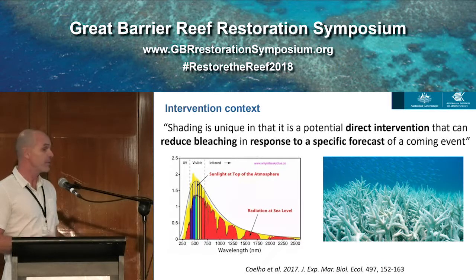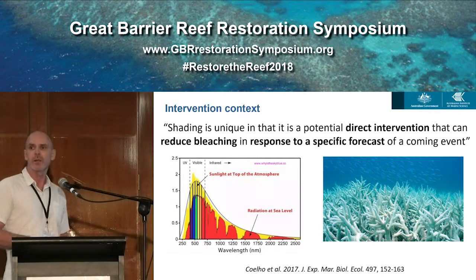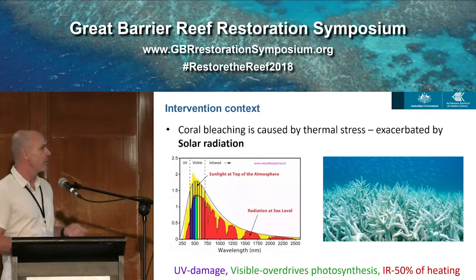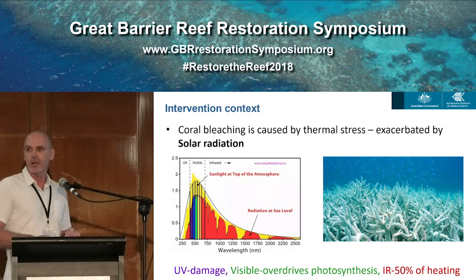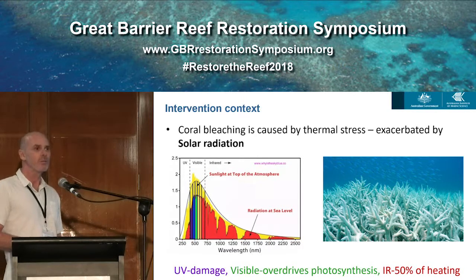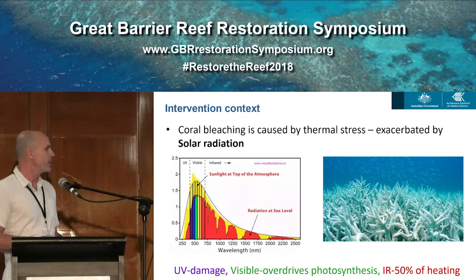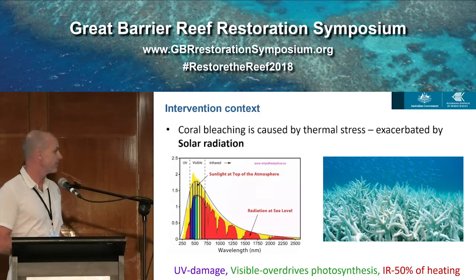You've got the visible range of sunlight, and we heard this morning that if you have really hot days where there's a lot of sunlight, the photosynthesis essentially goes into overdrive, and you get an overproduction of reactive oxygen species. And this really enhances coral bleaching. And over on the left-hand side, you've got the infrared light. It's not as energetic, but there's a lot of it, and it contributes to around half the warming of the ocean as well. So if you have an intervention which can shade across all of those parts of the spectrum, then you've got multiple ways that you might be able to reduce bleaching.